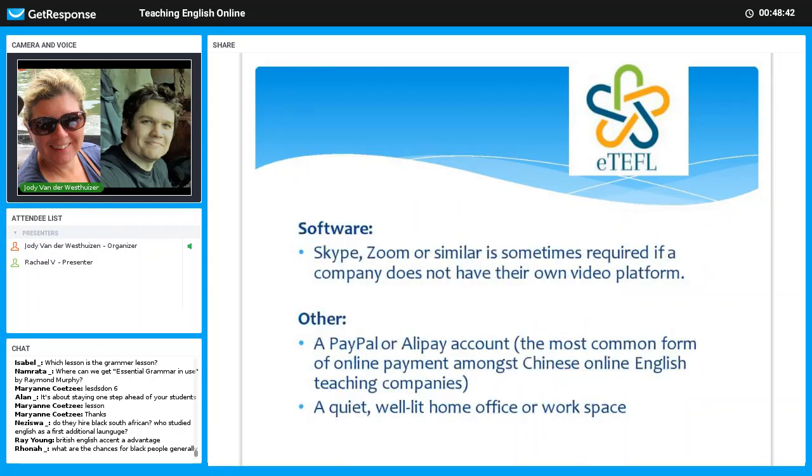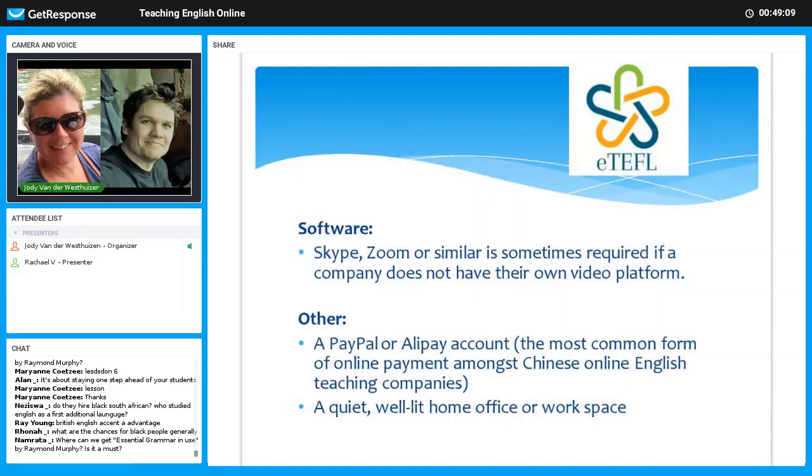All right, so, software that you might need. Skype or Zoom, sometimes, especially if you're working freelance. Zoom is similar to Skype, but it has many, many more features. You can have an interactive whiteboard, and you can put people into little groups. If you've got a group class, you can put them into pairs to work together, and they can just speak to each other and not interfere. So there are lots of extra things. It's very commonly used by freelance English teachers. But if you work for a company, they'll have their own video teaching platform, like the one I showed you earlier in the previous slide. So you don't have to worry about that, and they will train you in exactly how to use it.